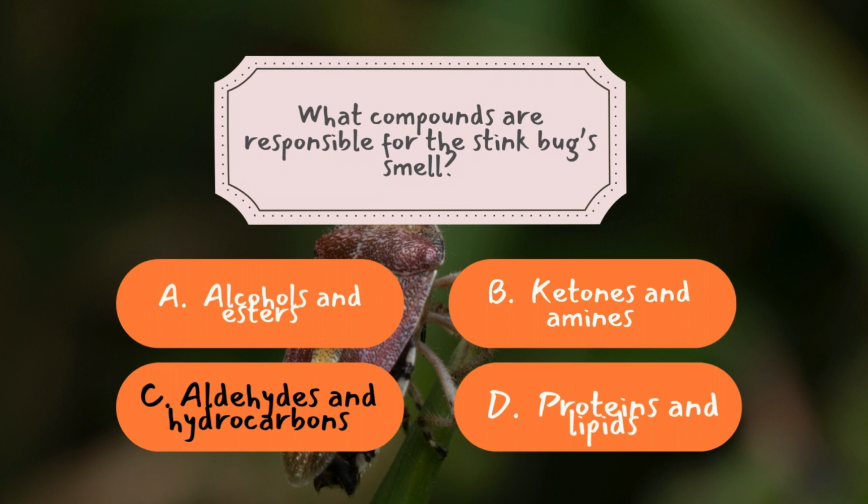These chemical compounds are harmless to humans but incredibly potent in repelling predators. Aldehydes contribute a sharp, pungent scent, while hydrocarbons enhance the longevity of the odor. Together, they form a powerful deterrent that teaches predators to associate stink bugs with an unpleasant experience. This clever use of chemistry ensures the stink bug's survival in the wild, where avoiding predation is a daily challenge.